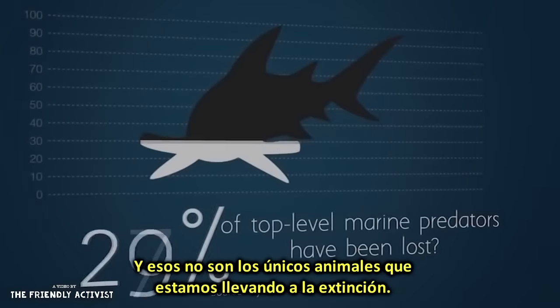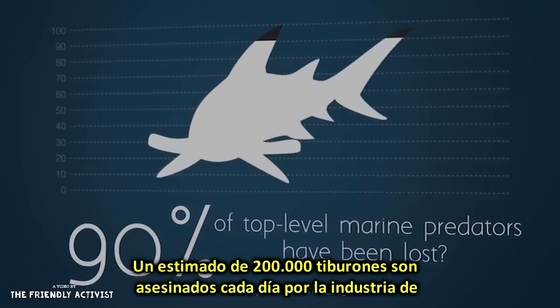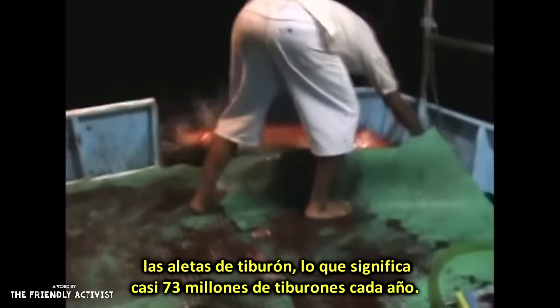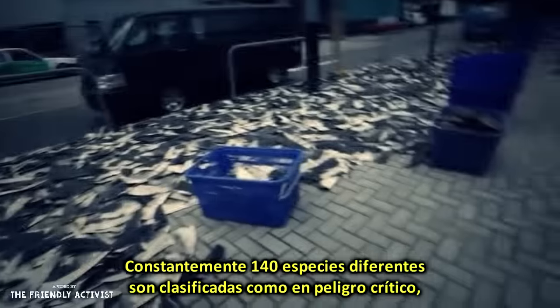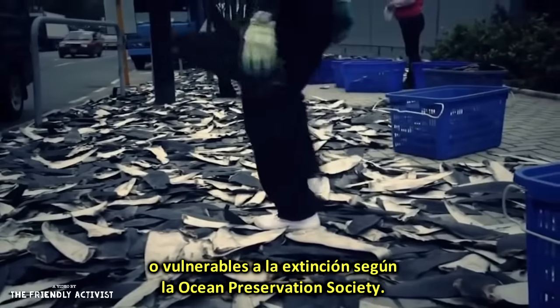And those aren't the only animals we are driving to extinction. An estimated 200,000 sharks are killed every day for the shark fin industry, which equates to roughly 73 million sharks every year. All the while, 140 different species are listed as endangered, threatened, or near threatened by extinction, according to the Oceanic Preservation Society.